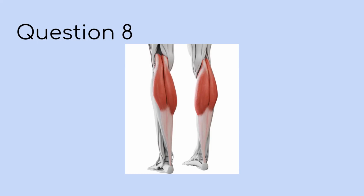For below, that would be inferior. Inferior means below. I'm not really sure if there's one for behind. Maybe that would be more like deep, more deeper into the body or underneath something. In half, I'm not sure if there's a term for half, but the term for short is brevis, and the term for long is longus. So if you see muscles with longus or brevis, you can tell, oh, this is a long muscle or this is a short muscle, depending on the name that it has.